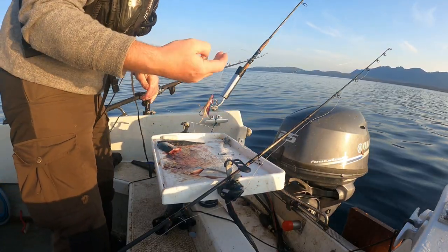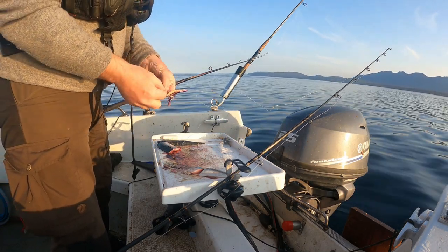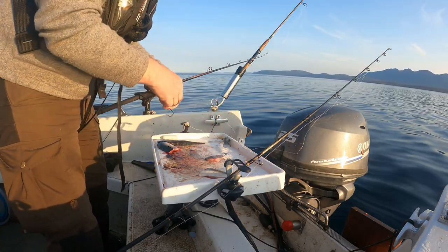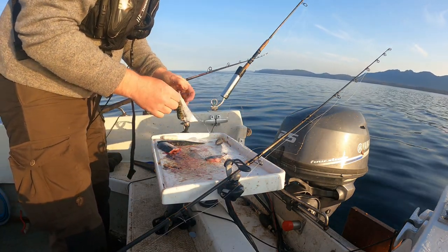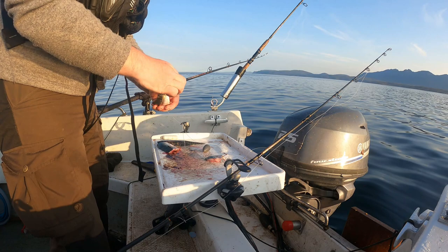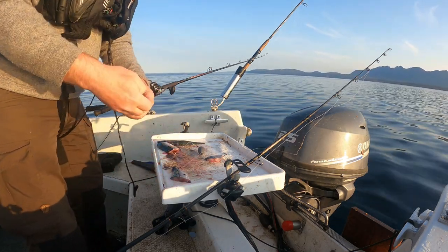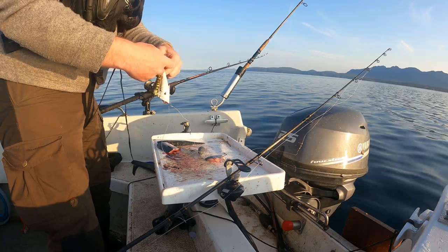Just got a simple two-hook rig here, very basic. It's a smaller hook up the top with just a smaller bit of mackerel on it. And then a slightly larger chunk on the bottom. There's definitely some rocks in the reef down there, so we'll see if there's any ling or anything like that around. That's the thing with these exploratory sessions, you never quite know.